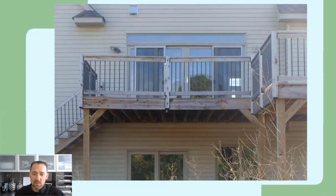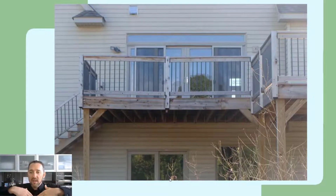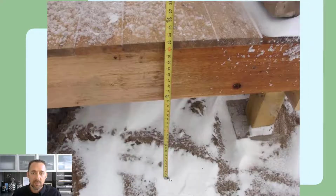But we're not done with this deck. There's one more thing. Check this out. I think they omitted a post right in front of this patio door. They didn't want to obstruct their view, and now the whole deck is sagging. All of this was the same deck. New construction home. Yep, new construction. Past inspections. Don't know how.